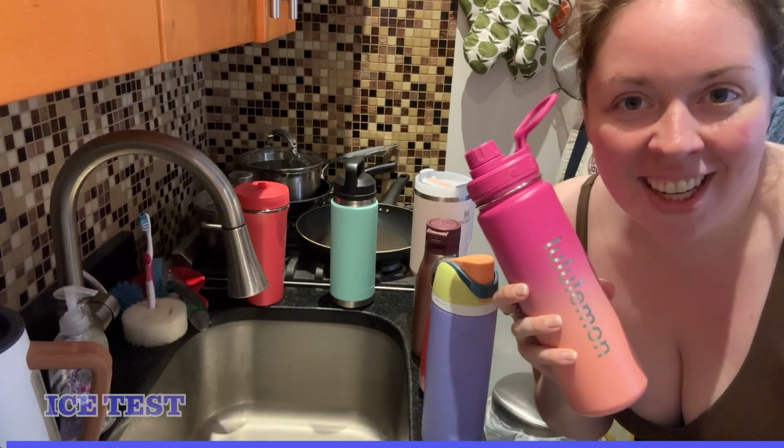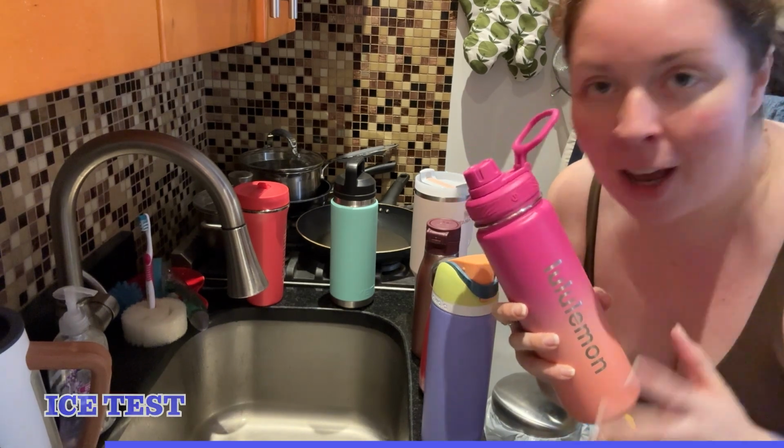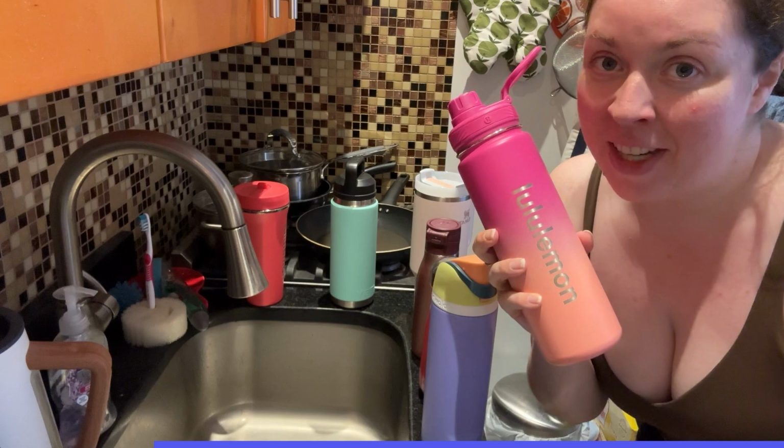Swell's the winner. This is the splash leak proof test. So I'm gonna shake all of these bottles upside down and see what happens. First up.